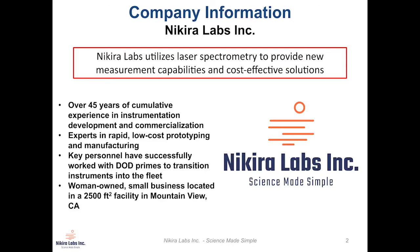Nikira Labs is a small, woman-owned business that's located in Mountain View, California. We're actually a micro-business, meaning we have under 5 employees. We really specialize in laser spectrometry and the ability to offer novel optical solutions for DoD applications. We have over 45 years of cumulative experience doing this, building instruments, manufacturing instruments, commercializing instruments. We have actually had some experience starting other companies that have been successful.